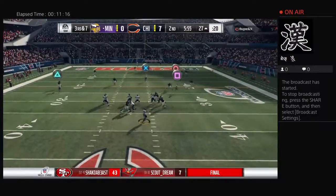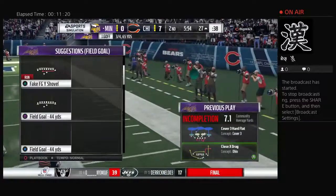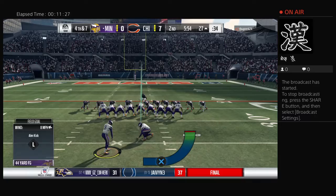From the gun, here's Goff. A bullet throw, but incomplete. That open man that time, but ended up putting a little too much heat on it, don't you think, partner? Absolutely. Just needed a touch more air under it. Instead, he fired an absolute bullet.